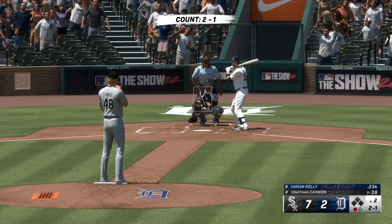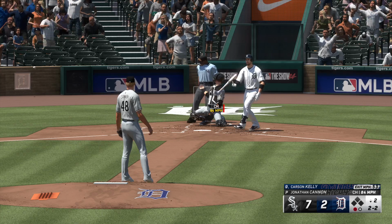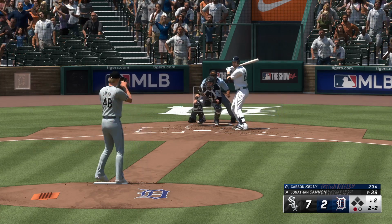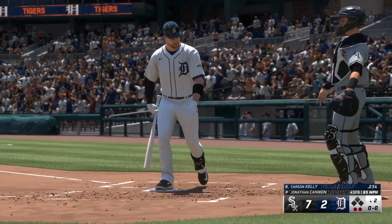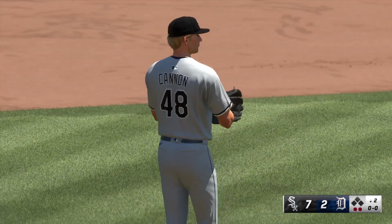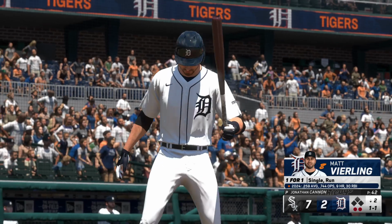One out, bases empty. And now the batter is Carson Kelly. One run across in the frame so far. Bottom half of inning number two. That one 95 to finish him off. The center fielder, number 8. So the batting order turns over. And next up for the Tigers, Matt Vierling.